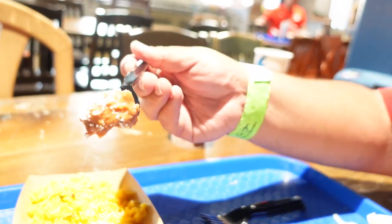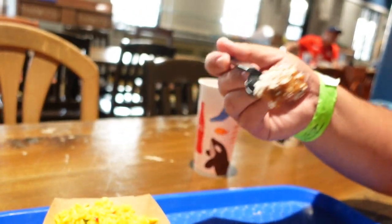However, the chicken is really good. It's a little bit on the dry side, but there's flavor with it. I think the rice bowl would probably be a better choice, but I am gonna try some of these refried beans now. See how that looks.